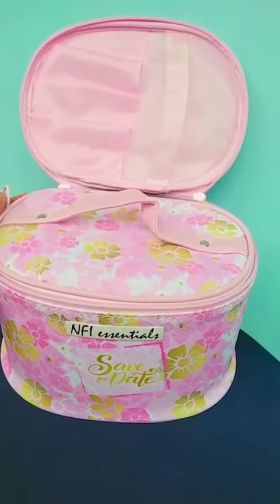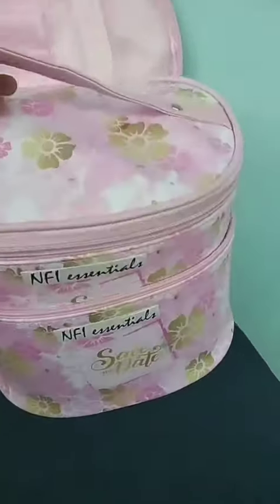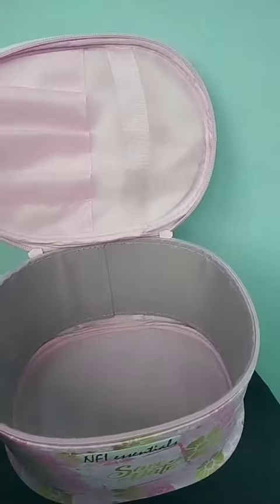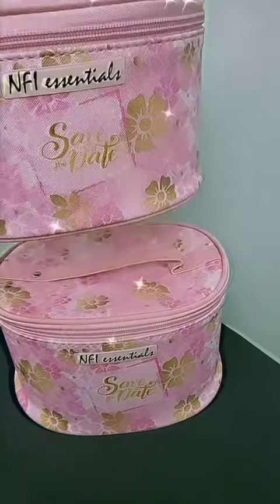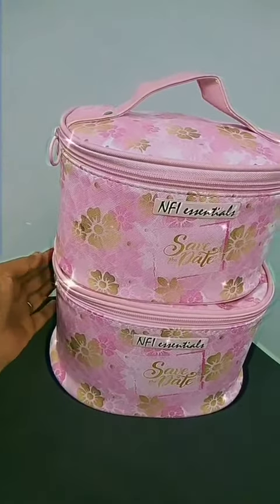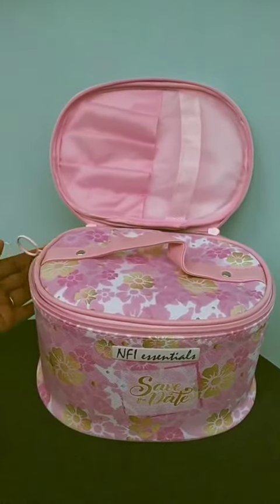Hello friends, look what I have got from NFI Essential, a set of two-piece makeup box, cosmetic box, jewelry box, trousseau box, vanity box organizer, makeup kit for girls. Allow you to wear your favorite pieces, cosmetics, makeups at any time.